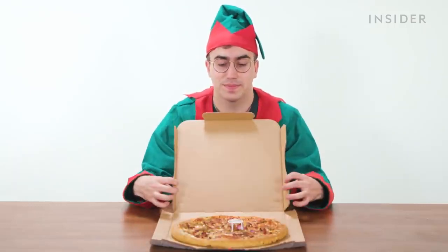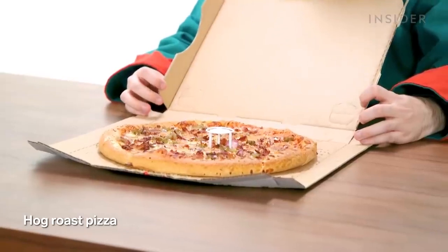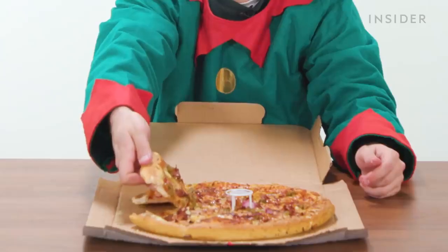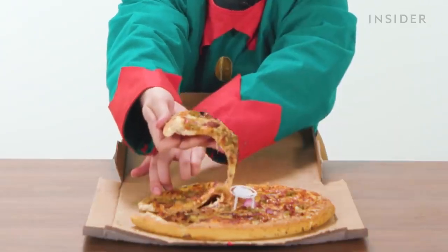In the UK, Pizza Hut only has one festive offering, and it's this one, the Hog Roast Pizza. This is topped with pulled pork, red onion, a sage and onion stuffing, and an applesauce drizzle. I'm really intrigued by the applesauce drizzle, so I'm going to have to give this a try.